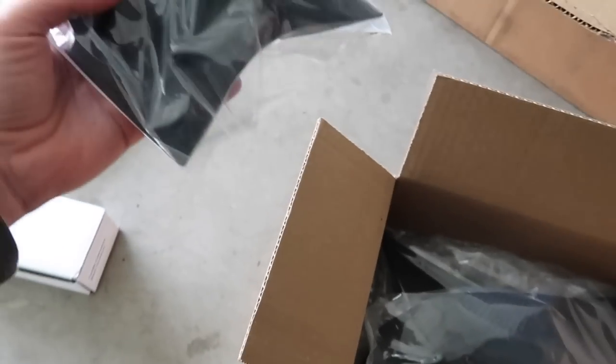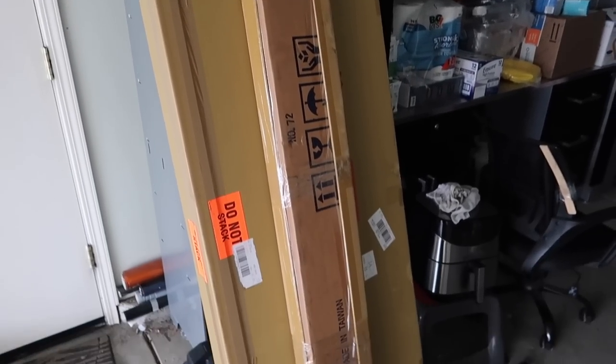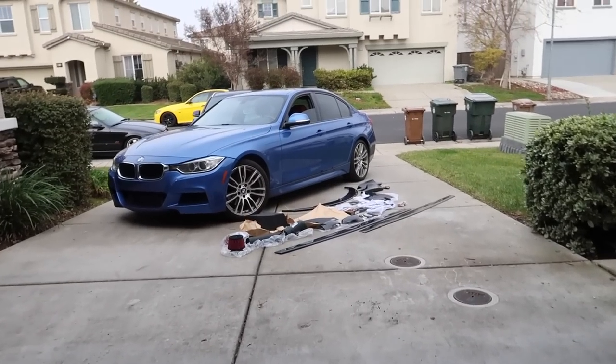But now, I'll just go ahead and see what we got in these bad boys. Now, I'm pretending like I don't know, but if I'm not mistaken, it should be side skirts, rear bumper extensions, front lip, and spoiler, which is pretty awesome. So we are missing a few things, but check out what we got.